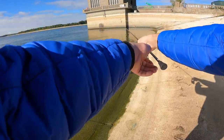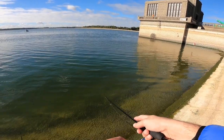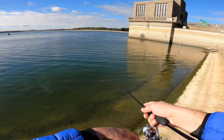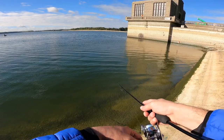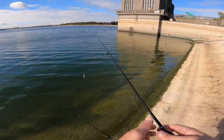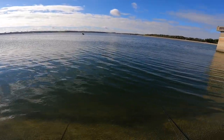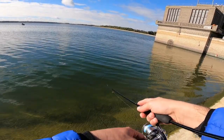Perch is there. I can see many of them following the lure. This might turn into a good session today. It's not gonna be trout, but perch. They're not big, but they're many. This is gonna be the last cast for trout. Maybe I'm gonna switch to them later. Now I'm gonna crush the perch here.